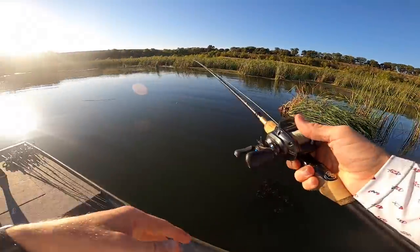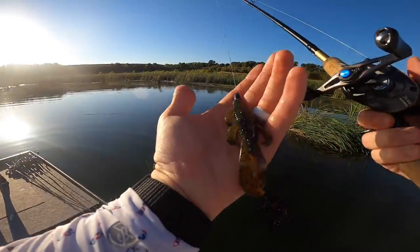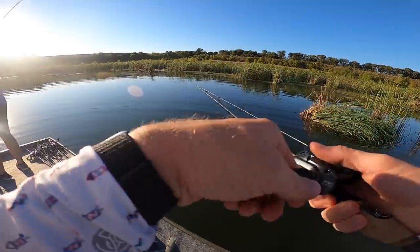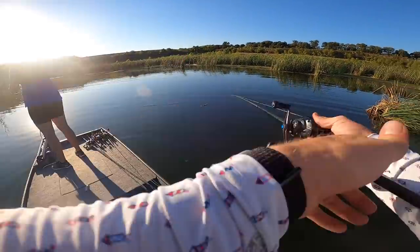So basically the rule of thumb is natural greens in clear water. And then you'll go with your black and blues and your darker colors in the stained water because those fish are really seeing the silhouette if it is really stained. So that's the idea there.